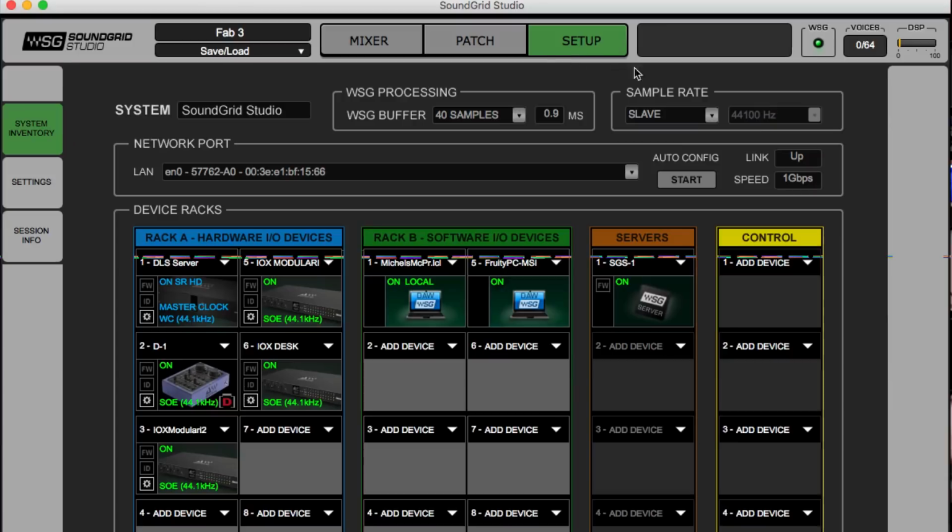Yeah, totally. Let me start with the SoundGrid Studio application that's already running on my computer. So this is basically the core of the setup and the patching and the DSP possibilities of the SoundGrid system. I will quickly show you the setup page, which is really straightforward. You see basically all my hardware interfaces on the left, so it's cool. You see the 3 IOX that I named.